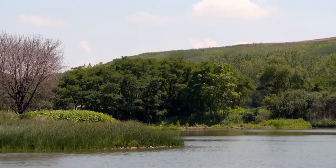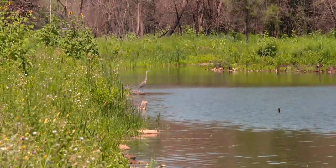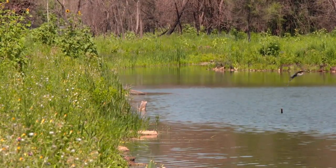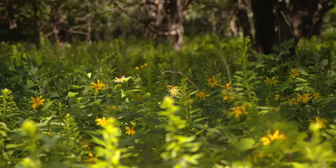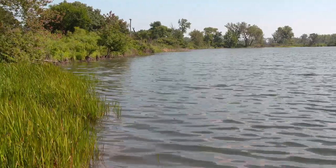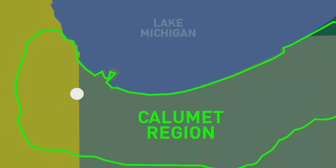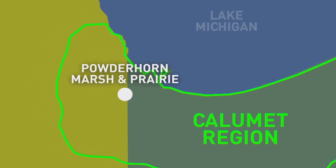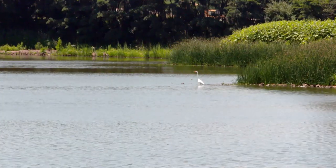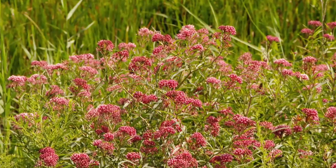If all those things are coming together, maybe that makes this a diverse area in terms of biodiversity? Or super diverse, actually. And in fact, the spot where we're standing right now is probably the most biodiverse spot in the city of Chicago and one of the most biodiverse spots in the state of Illinois. The spot where we're standing is Powderhorn Marsh and Prairie. It's home to as many as 100 bird species and about 240 plants.